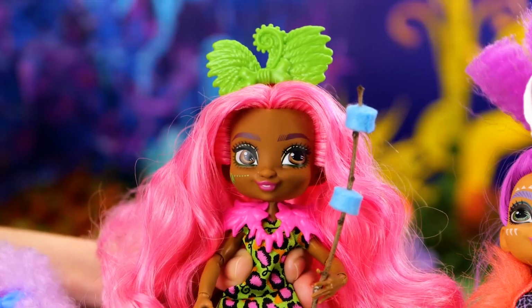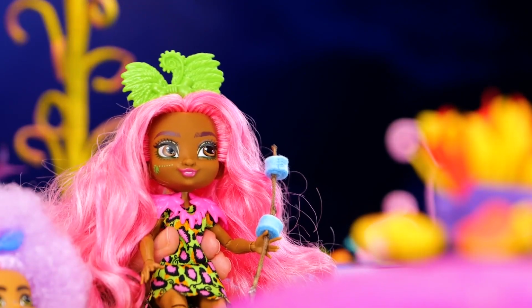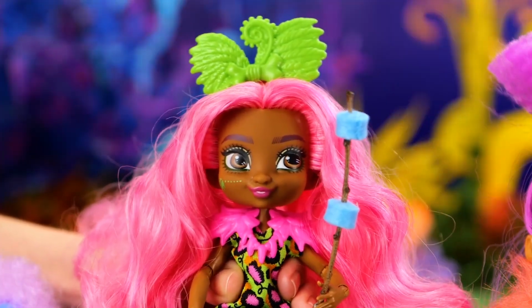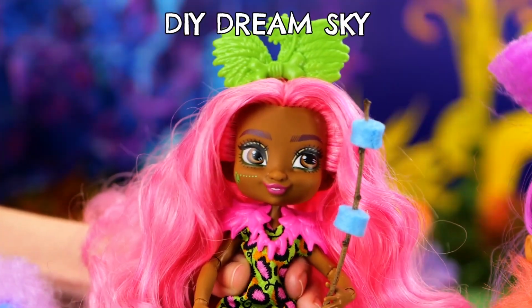Well, except on nights like this, where the clouds are covering the whole sky. Oh, Bristleberry, I wish Fura could see the stars. They always help me drift to sleep. That's it! Why don't we craft our own night sky?